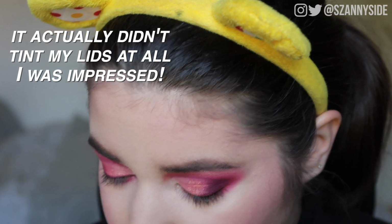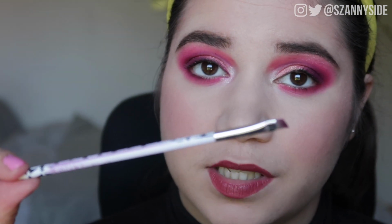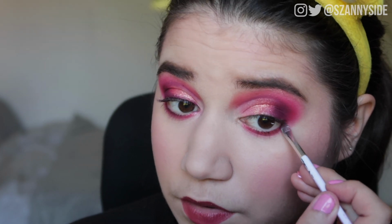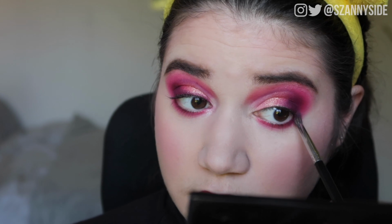And then I'm gonna use my Essence, I think it's like an eyebrow brush, but, oh no, eyeliner. It's an eyeliner brush, but it's just an angled brush basically. And I'm gonna dip it in the shade Slasher, tap it off, and basically just stamp it in the outer corner. And then I go back in with the Morphe brush and just blend it one last time.